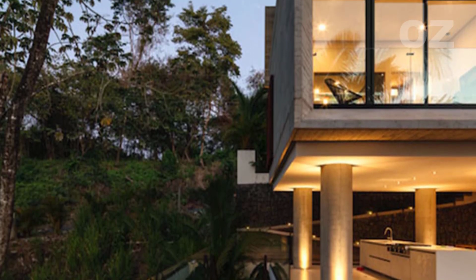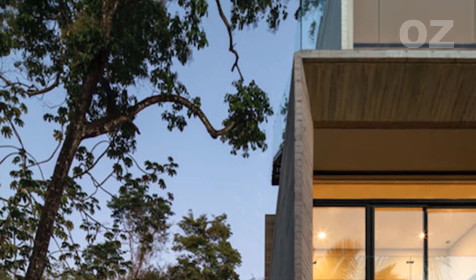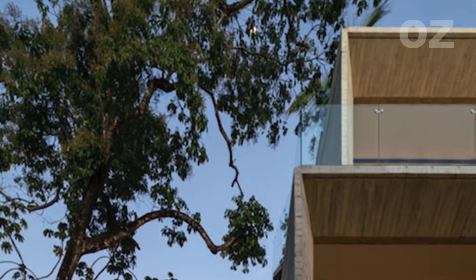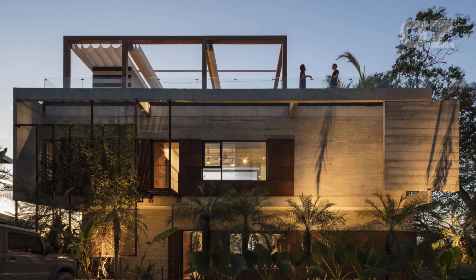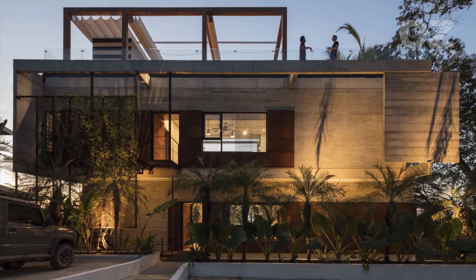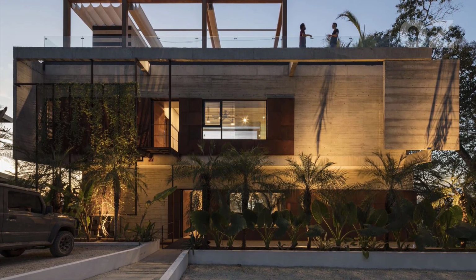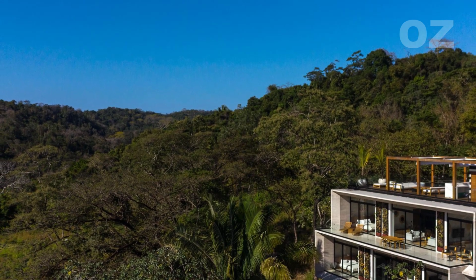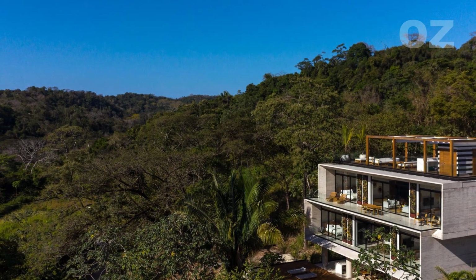Beyond its striking design, Guarumo fosters a sense of community and cultural exchange. The shared spaces, seamlessly blending indoor and outdoor living, invite residents and guests to gather, relax, and connect. This harmonious coexistence of architecture and nature creates a space that is both inspiring and timeless. Guarumo is not merely a house, it's a destination where the boundaries between the built and the natural world blur, inviting us to appreciate the beauty of both.